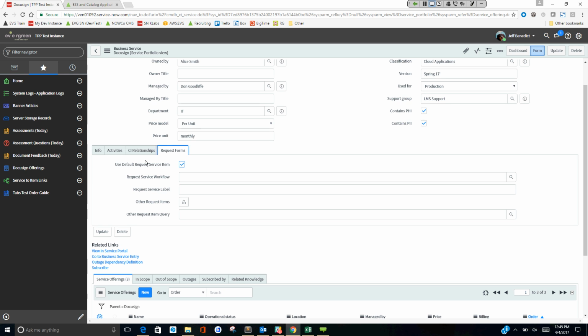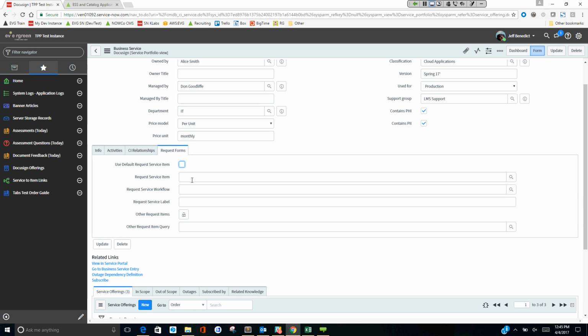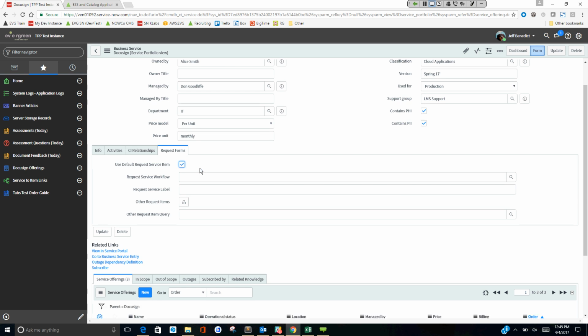One of the options I have here is a checkbox at the top to use default service items. Basically, we have a predefined request item that covers all of our various services in terms of how you request access to that service. I can use this as my default, or if I uncheck that, I can define my own specific request catalog item to use for requesting access to this service. In this case, I want to use the default.